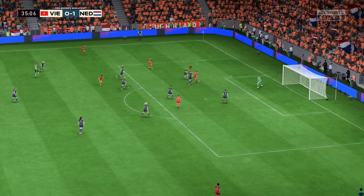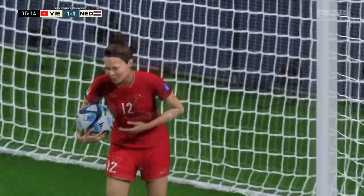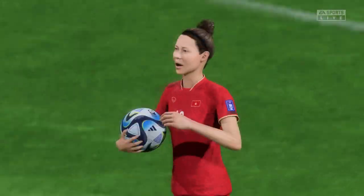Showing patience, looking for the equaliser. And it's in! All square again! What a match this is turning out to be!